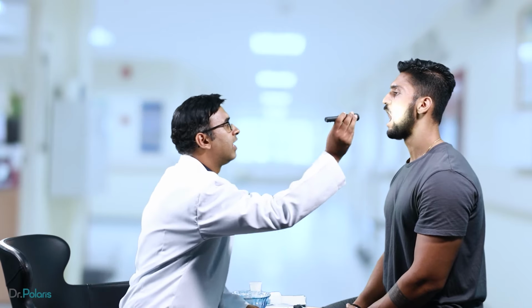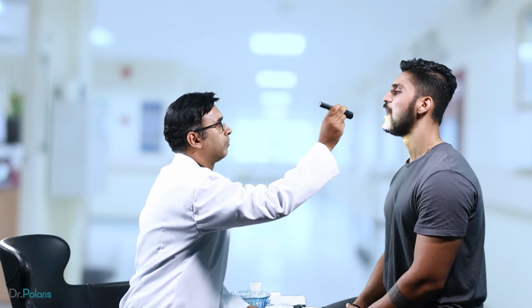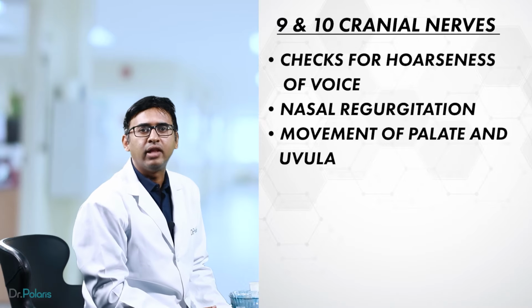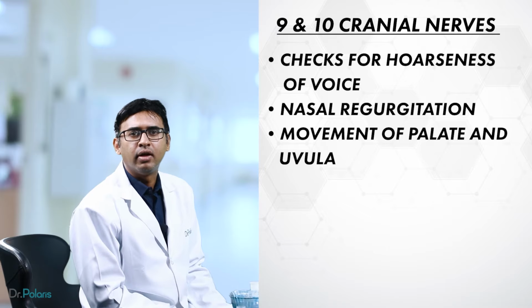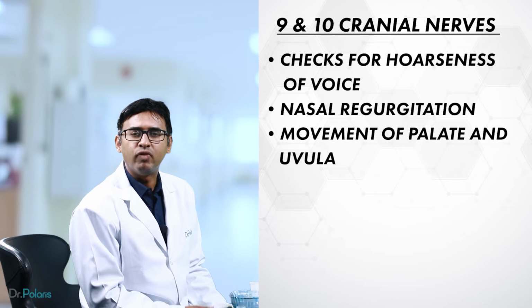Open your mouth. Say ah. By making the patient say ah, we are looking at the movement of the palate and the movement of the uvula. If there is weakness on one side, the uvula and the palate will be shifted towards the normal side or will be deviated towards the normal side.